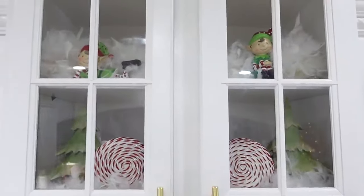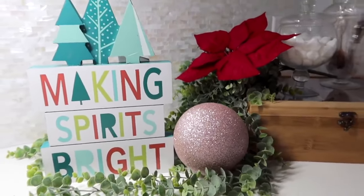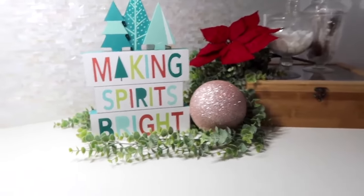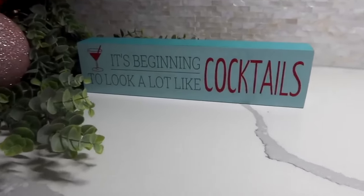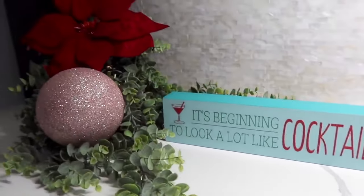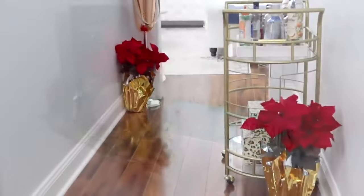But back over here to the butler's pantry, I wanted to show you guys what this space looks like now that it's done. How adorable are these signs? I got them at the At Home store. I feel like they are perfect for a bar area with the little sayings on there. And I wanted to add a little bit more color in this space, so I added these pink glittery ornaments and also the poinsettias to the greenery.